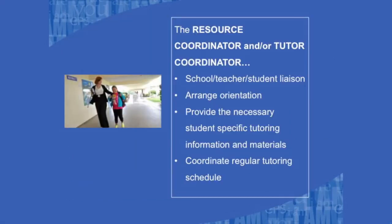The next very important person that you will be in direct contact with is the resource coordinator and/or the tutor coordinator. This person is the school teacher-student liaison. They will help arrange the schedule. They will also be there during the orientation. They will provide you with the necessary tutoring material and information. They will also be your main point of contact for scheduling or if you need to call off.